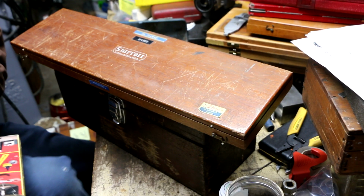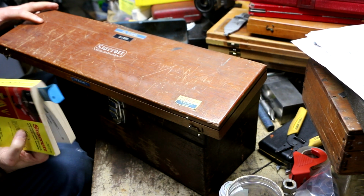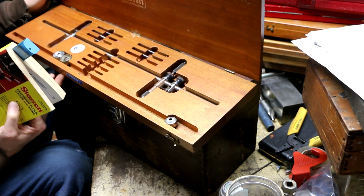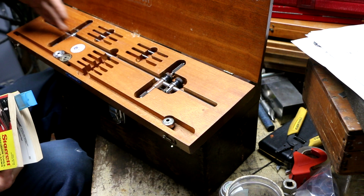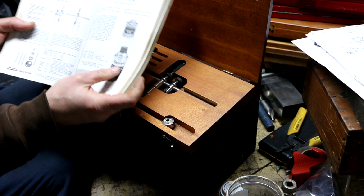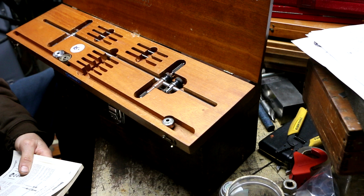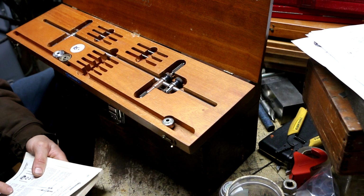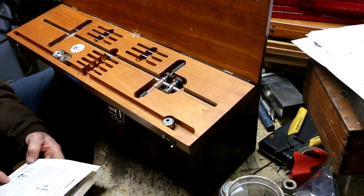So these last 2 items are items I may end up keeping. I haven't decided yet, but these are the best things in this haul, and the last 2 items. And this is a Starrett number 251 trammel set. Now this one is the 20-inch beam, and what's interesting about this one is, according to the catalog, you can see it up there at the top, it was available with 3 different size beams: the 10.5, the 14.5, and the 20-inch beam. In addition, you could purchase a separate extra 20-inch beam with coupler.